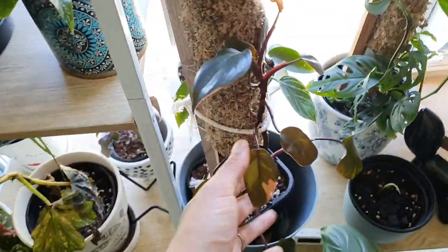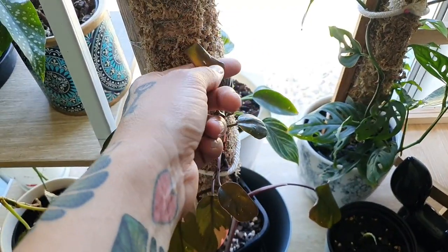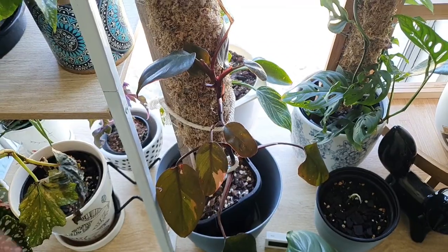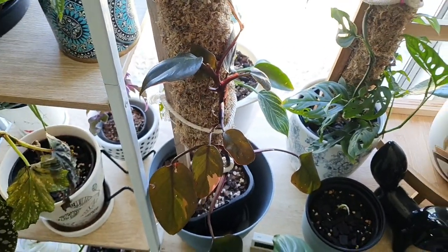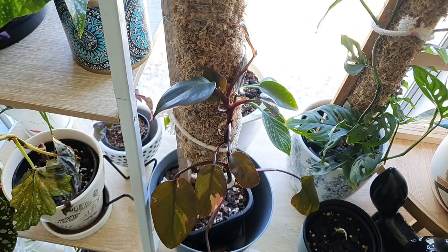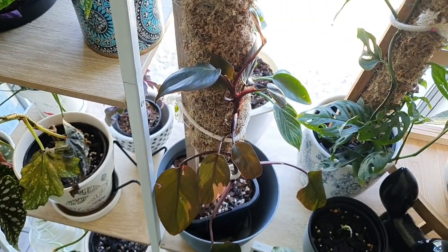So here is one of my pink princesses that's kind of dull at the moment. What is it with pink princesses? They either look amazing or they look like this. So I'm going to be repotting all of my pink princesses into one pot, so hopefully I get a better looking plant in the end, because I'm a bit tired of them looking drab and sad, and I would really like a nice looking pink princess for a change.